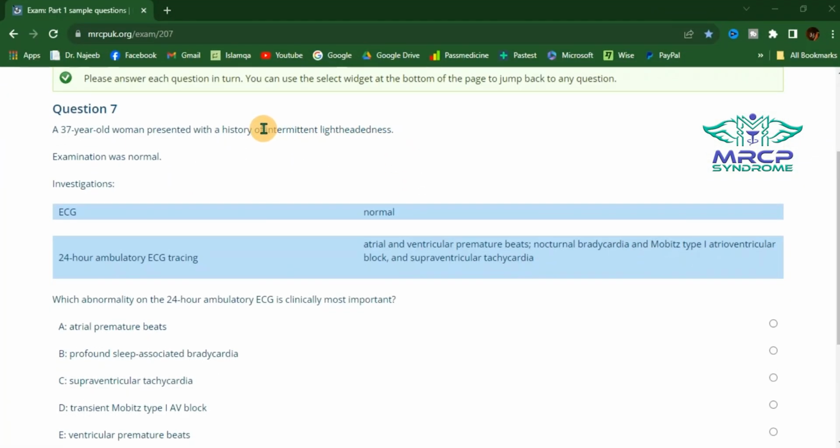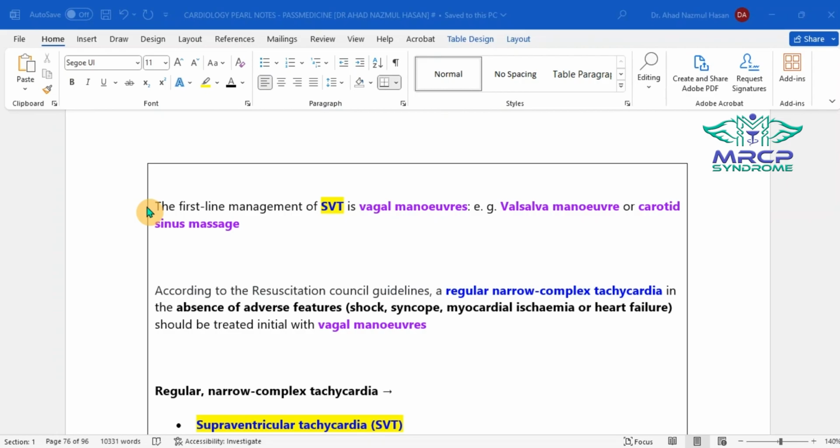With the features of intermittent lightheadedness in a patient with SVT, we need to go for the management. The first line management of SVT is vagal maneuvers, either Valsalva maneuver or carotid sinus massage. According to the Resuscitation Council guidelines, a regular narrow complex tachycardia in the absence of adverse features like shock, syncope, myocardial ischemia, or heart failure should be treated initially with the vagal maneuvers.